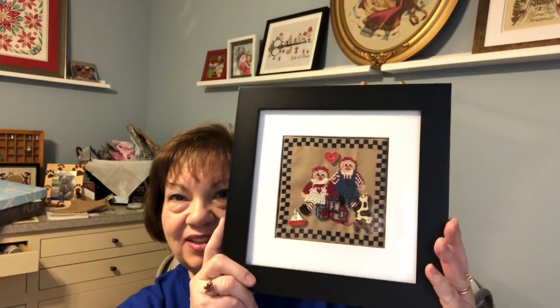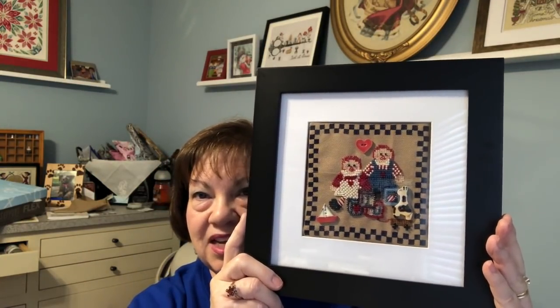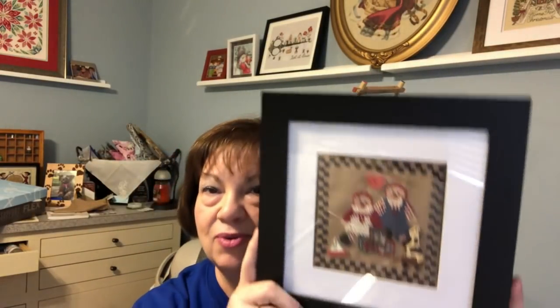It is the 17th of December and I finally was able to fully finish my Raggedy Kids for my friend Cheryl. So this is it framed. I found this picture frame at Hobby Lobby. I got it on sale, half price of course.